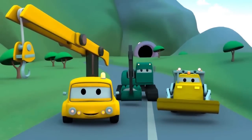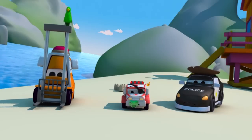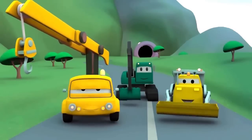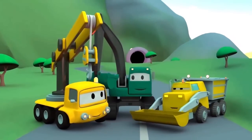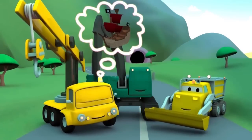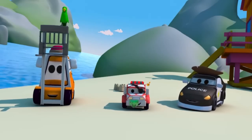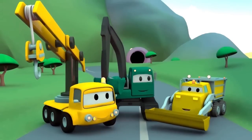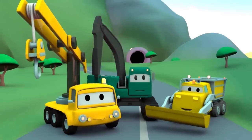Hey, Construction Squad. The babies want a ship to play on. Could you help them out? Great. What are you going to build for them? A pirate ship? Wow. Where shall we build it, guys? The playground? Perfect. Let's go.